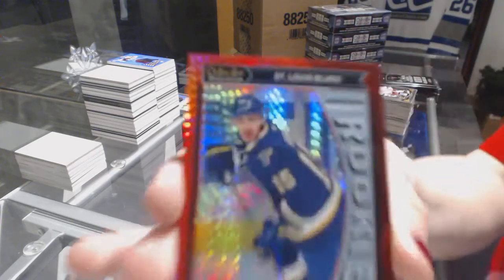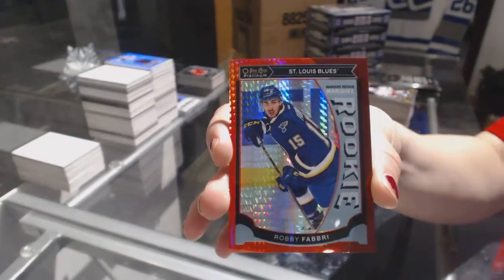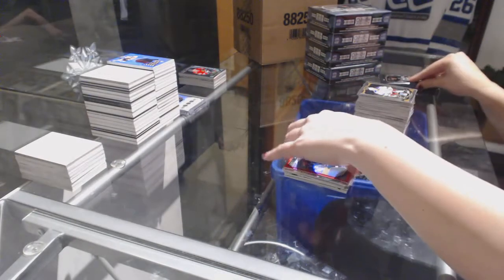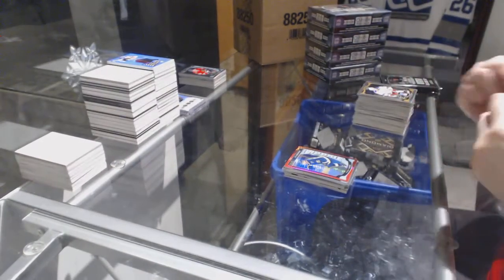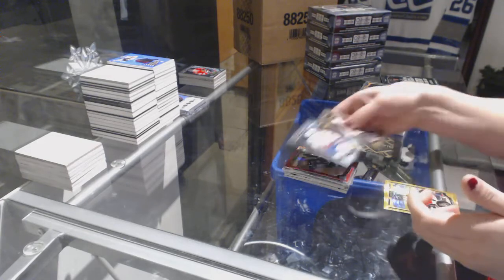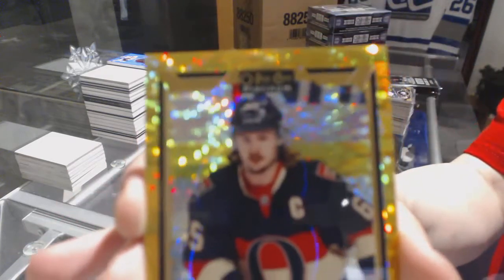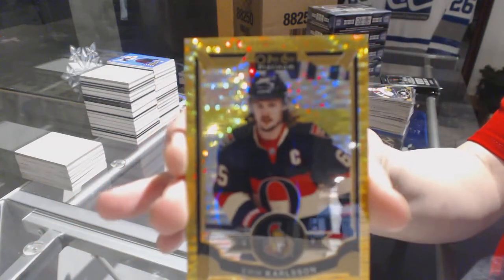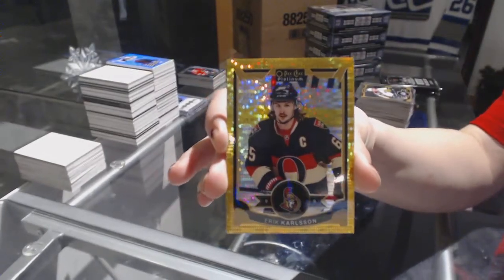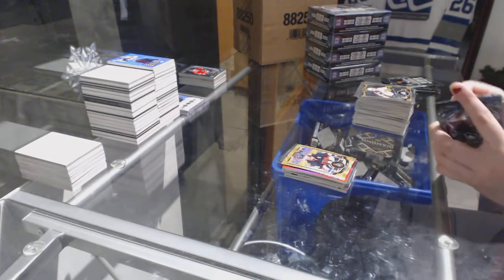Numbered to 149 for the St. Louis Blues, Robby Fabbri. Chandler Stephenson for the Capitals, rookie. And numbered to 50, a seismic gold for the Ottawa Senators, Erik Karlsson. Everybody should listen to Be Golden and get that break going.